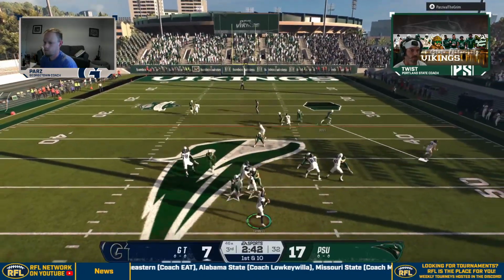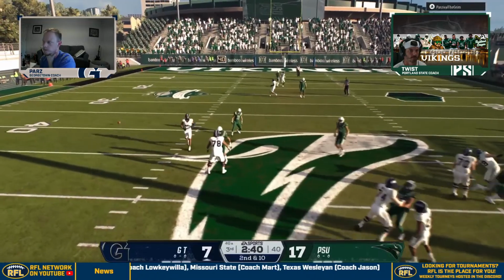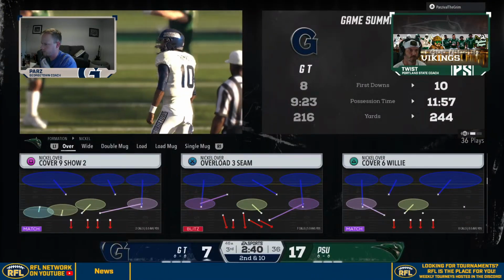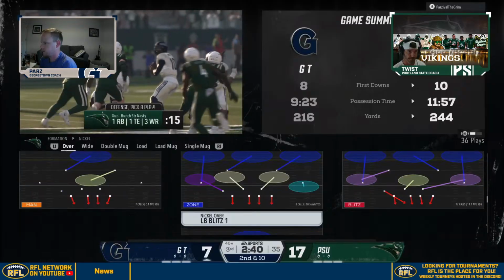Thomas, play action pass, looking, pressure coming. Hit as he throws the ball, incomplete. Vikings brought a blitz there on second down.